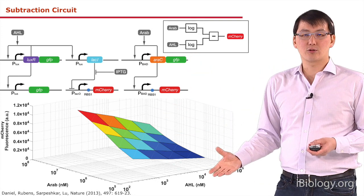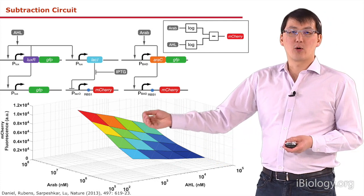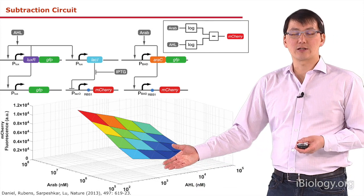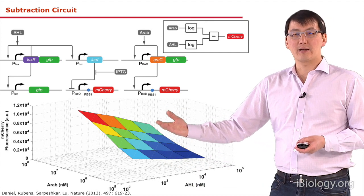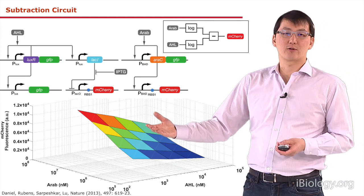And you can see that this is true when we look at it on a 3D graph, that the more arabinose you add, the more fluorescence you get. The more AHL you add to the system, the less fluorescence you get. And this basically performs like a plane on this graph here, which indicates that this is performing basically a logarithmic transformation.